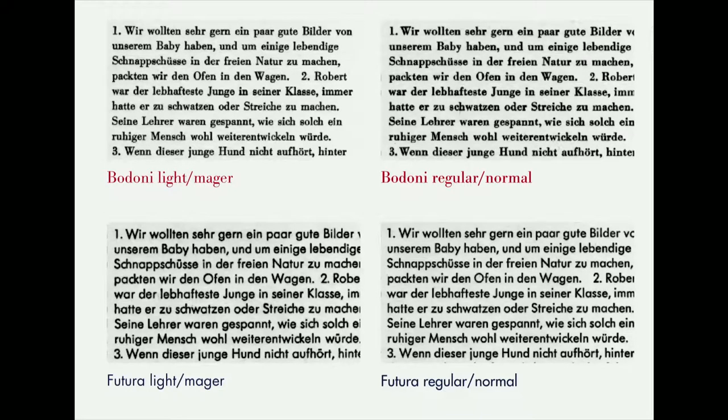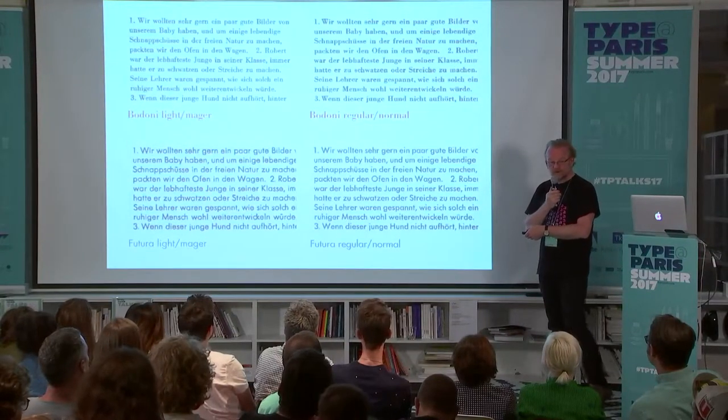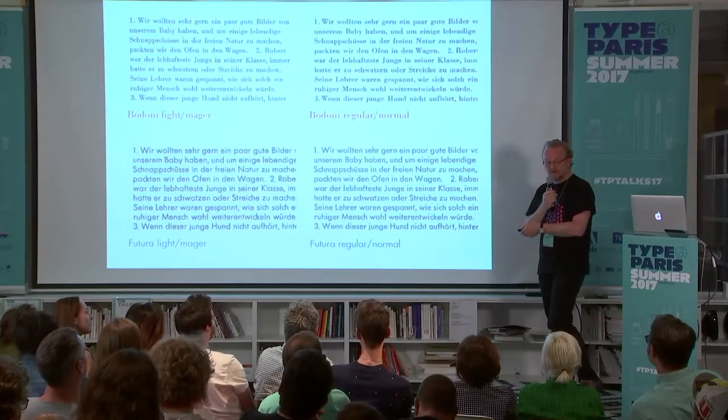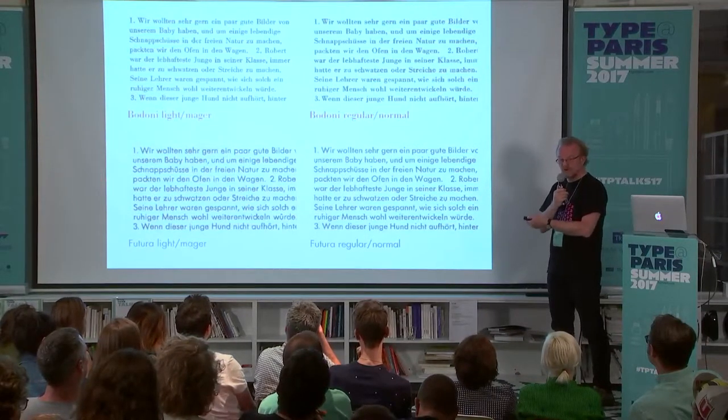And this is Futura light. When we look at it, it is not really light. We have problems with printing. Unfortunately, this is the only sheet that is left from the test. He printed 100 copies, so maybe the first 10 or 20 or 30 or 40 or 50 or 60 were too dark. So we don't know what happened here, but this is definitely not a light typeface. It is called a light typeface.